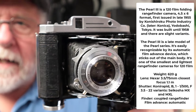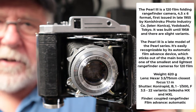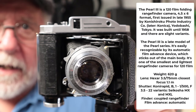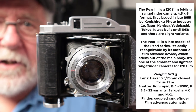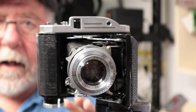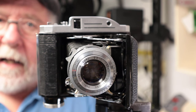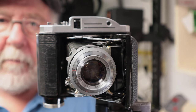And the thing that really makes this camera for me is the fact that it's got a Hexar lens. Now, Hexar lenses, in my opinion, are among the best lenses that you can buy. In what I've used over the years, I just love the look that the Hexar lenses give. So it's a beautiful, well-engineered, compact, medium format camera, which we'll take a closer look at in a minute or so, and I'll show you how the various functions and knobs and dials work. But first of all, let's take a look at some images that I took with this beautiful little Konica Pearl 3 camera.